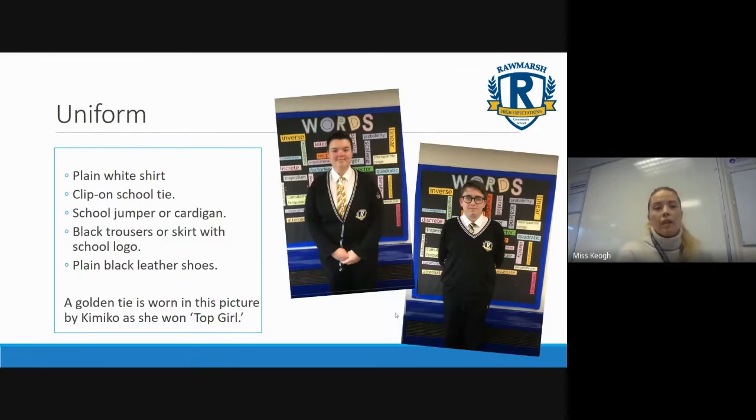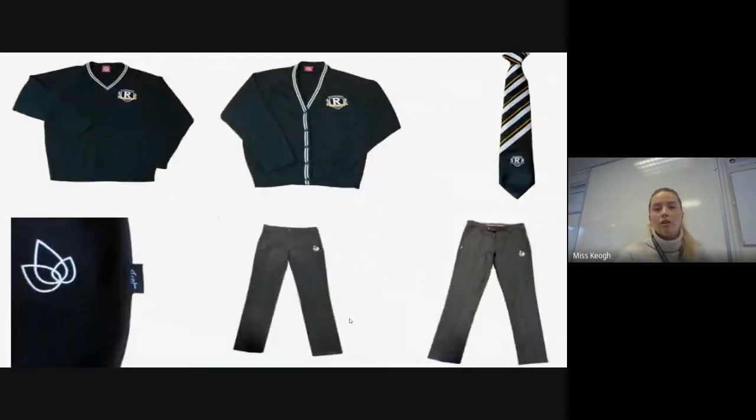On to uniform then. So at RCS, we have a plain white shirt, a clip-on school tie, a school jumper or cardigan, black trousers or skirt which has our logo on, and plain black leather shoes. As you can see in this picture here, we've got Kimiko, and she's our top girl, so you can see she's wearing her golden tie. There are plenty of opportunities here for achievements and awards for good effort that's put into school, and those are recognised.